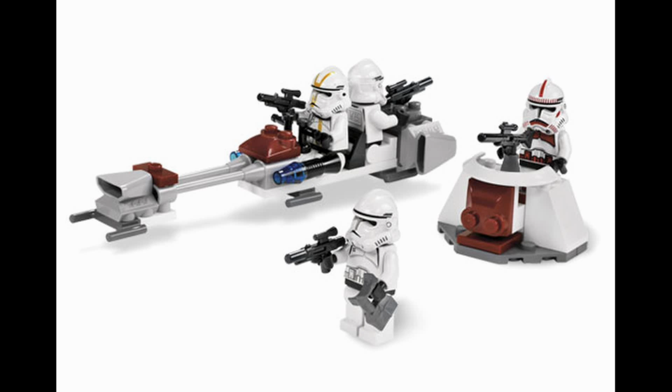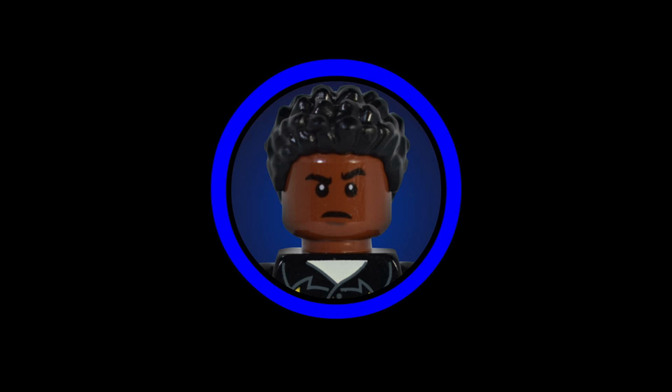This was also the first set to introduce the new non-megaphone blasters that they are still using to this day, over 10 years later. Everything about this set is iconic to LEGO Star Wars. Even the simple formula of a speeder build and a small turret is still used today in battle packs. LEGO knocked this set out of the park, and for many LEGO Star Wars fans, this is the most important part: army building. And that's going to finish up the video today, guys.